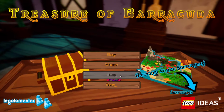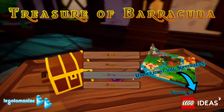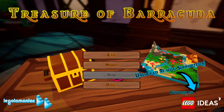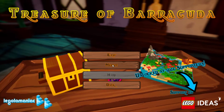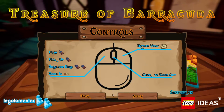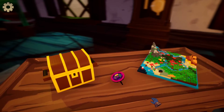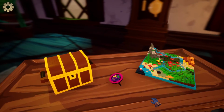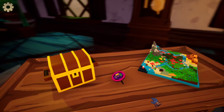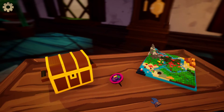Let's see, hard mode, it will apparently be unlocked at 5,000 supporters. Man, they are really going fairly hardcore as far as trying to get people to play. So I guess we have to play on medium mode, which I can only assume means that there are different puzzles happening here based on the difficulty level.